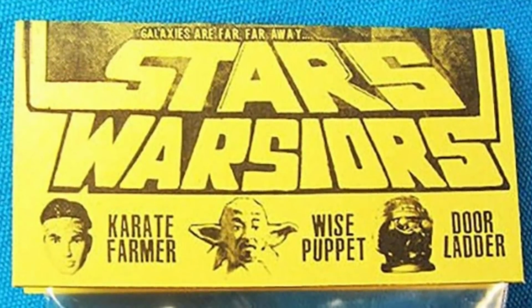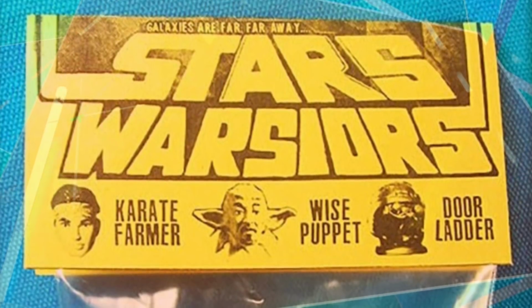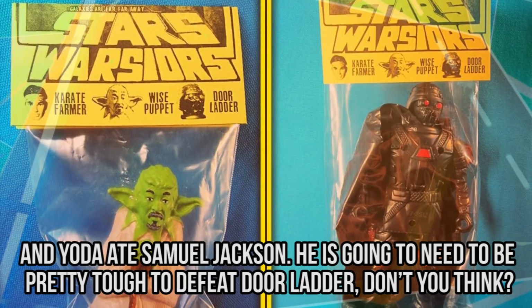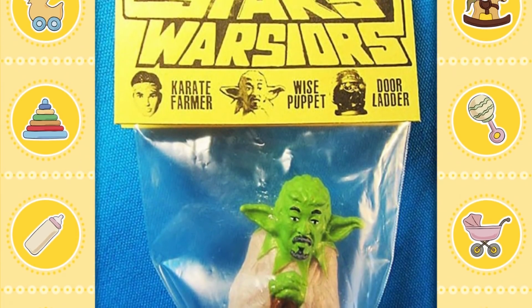At the top, it reads, Galaxies are far, far away. LOL. Then it changed the name to Star Warsiers. And apparently in this galaxy, Ralph Macchio is working as karate farmer and Yoda ate Samuel Jackson. He is going to need to be pretty tough to defeat Door Ladder, don't you think? Yoda isn't even called Yoda on the package. He has been downgraded to just Wise Puppet.